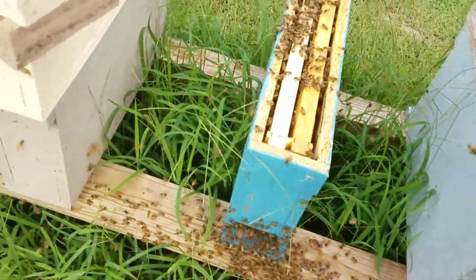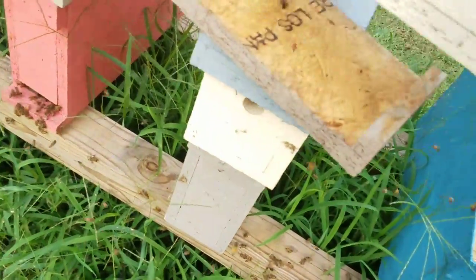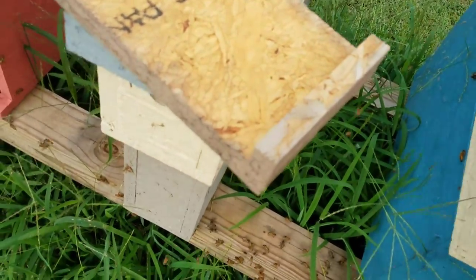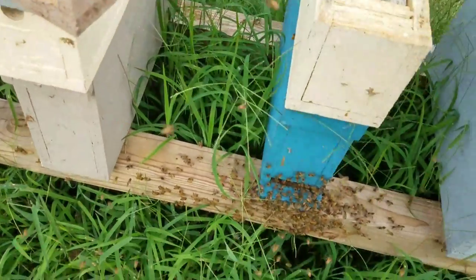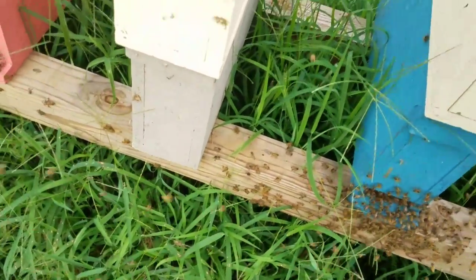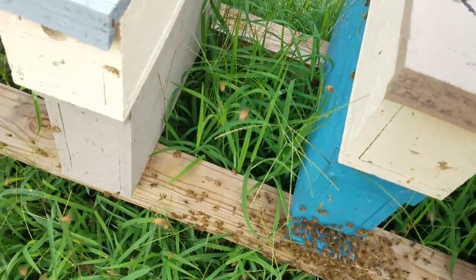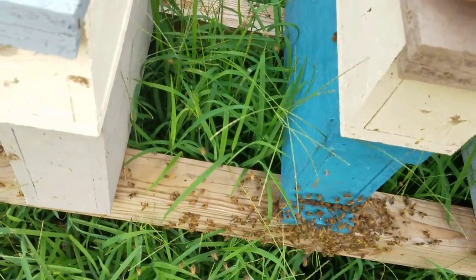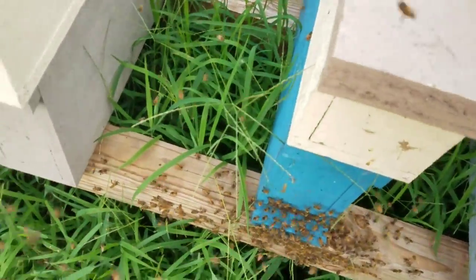So what they've done, they've come down and just taken up in this very small colony. There's no honey in the frame. It was pretty much depleted.